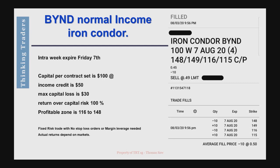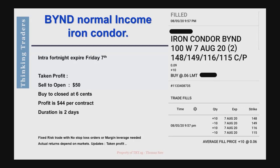Secondly, most important thing, this is a fixed risk trade. No stop loss, no margin or leverage needed. Of course, this is the opening trade. Actual return, how much did you make? I held it for how many days? I entered on the 3rd of August. On the 5th of August, I take profit. I sold for $50, I bought back for $6. I make $44 in 2 days.